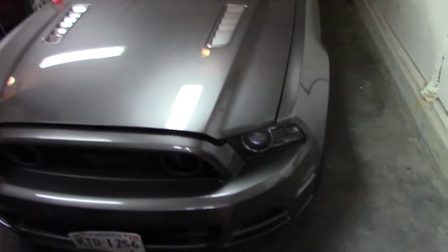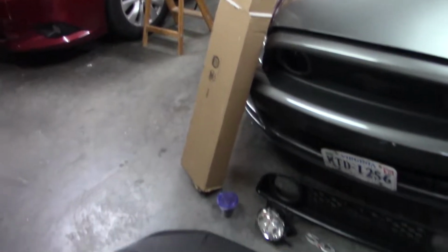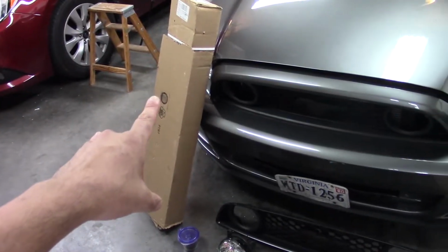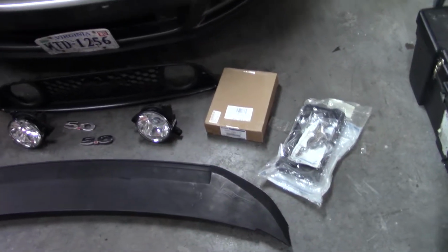It's not a big deal because if you look down here, I actually have all of my parts necessary to put it back together. In fact, that box and that box and that emblem have been in the trunk of this car for years. Well, I took that out in 2017, but the rest of them have been in here for years.